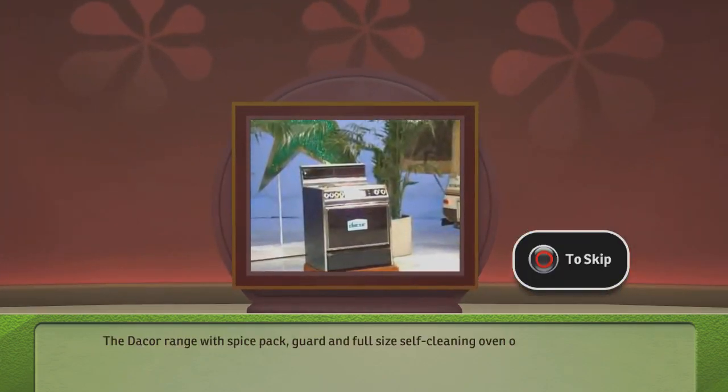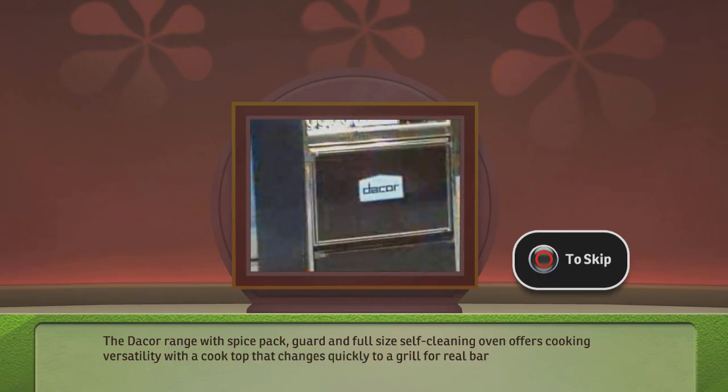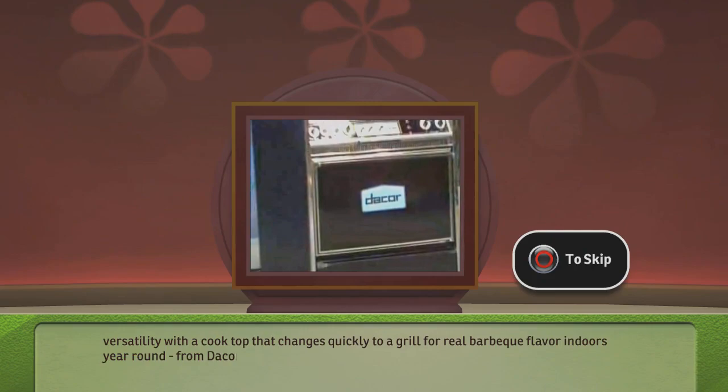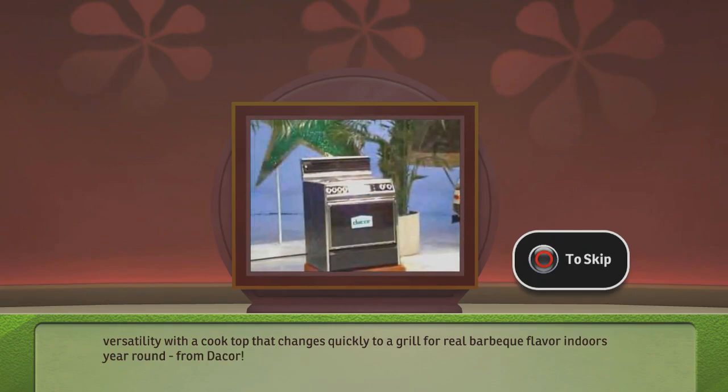The Decor Range with spice rack, guard, and full-size self-cleaning oven offers cooking versatility with a cooktop that changes quickly to a grill for real barbecue flavor indoors year-round. From Decor.